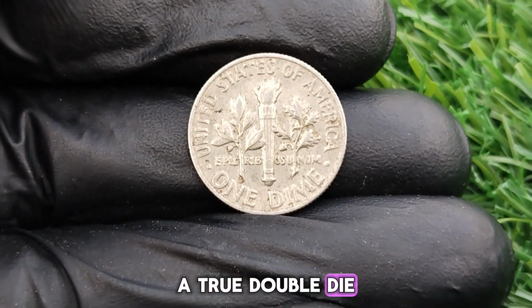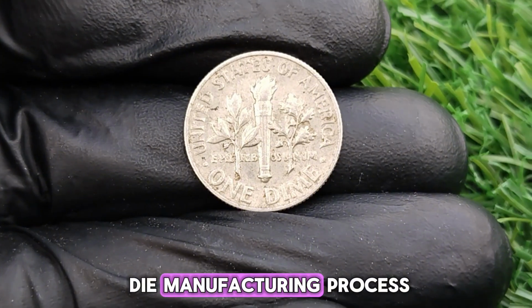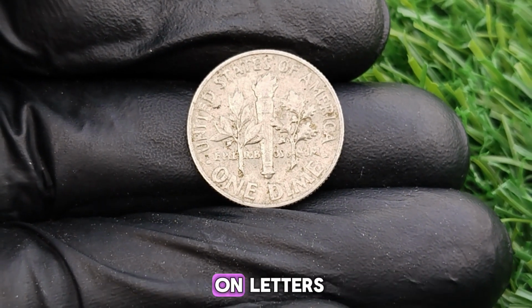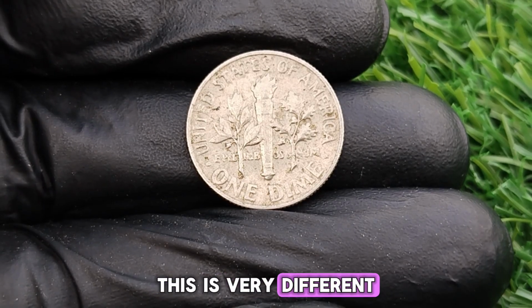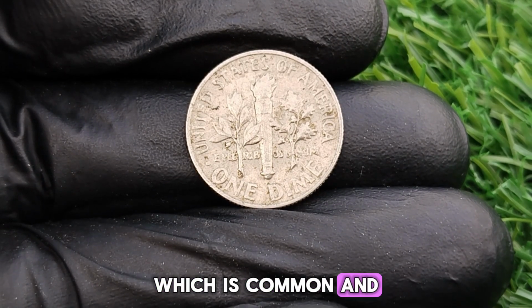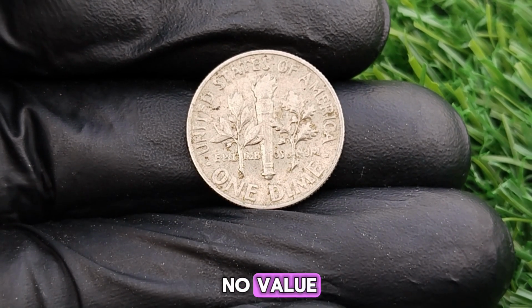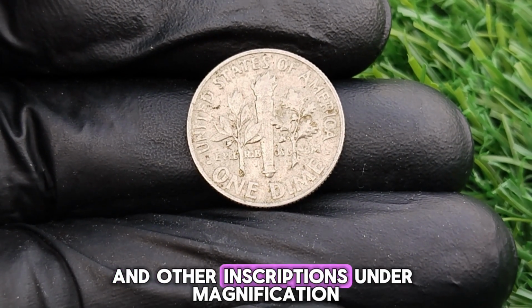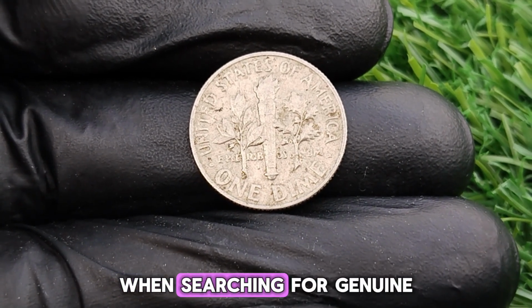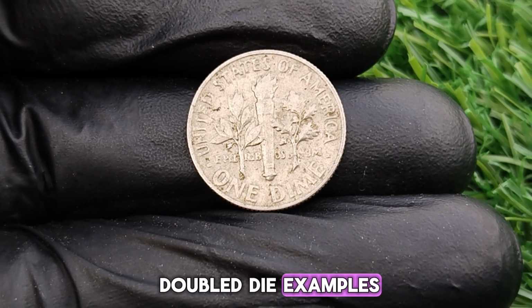A true double die is created during the die manufacturing process and displays noticeable doubling on letters, numbers, or design elements. This is very different from machine doubling, which is common and usually adds little or no value. Collectors examine the date, the word Liberty, and other inscriptions under magnification when searching for genuine double die examples.